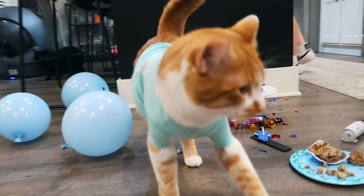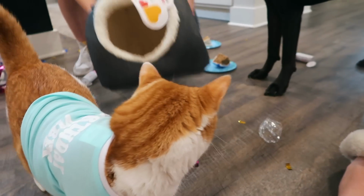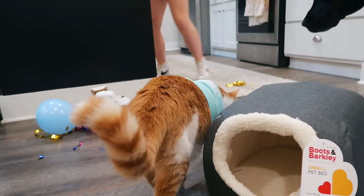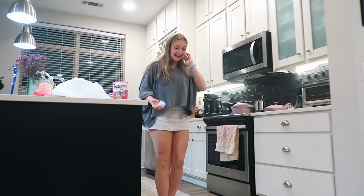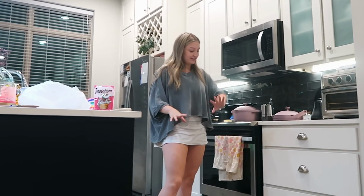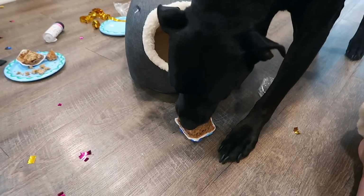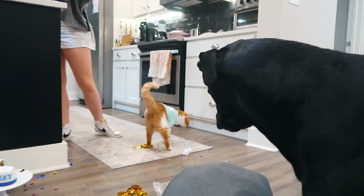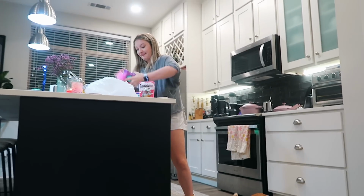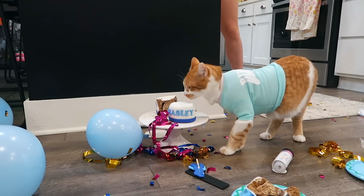You scared him. Okay. Do you want presents, boy? Weasley, your first present. Oh my goodness. Your first present is this bed. Look, boy. What about that? He almost went right in. What do you think, Weas? Next present is this. It looks a lot like the confetti right now. You're trying so hard to like it. What's next? This one. It's the roller. Oh, he sees something.